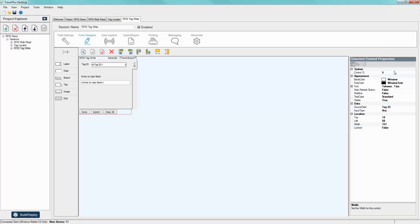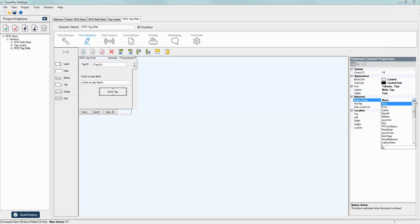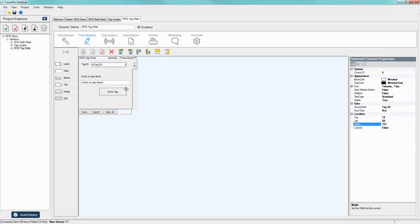Notice our tag ID field has a control ID of 5. Our user bank field has a control ID of 7. So what we want to do is add a button to perform this RFID write function. We'll call this write tag. Set our button action to RFID tag write. Once we select that, you'll see different RFID options here. We have a tag ID control ID, a read-write control ID, and the tag memory bank to actually write to. Our tag ID control ID was control ID 5, so that's specifying what tag ID we should be grabbing and writing the data to.